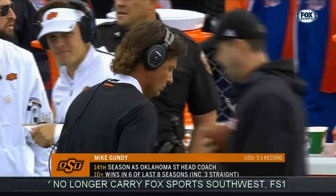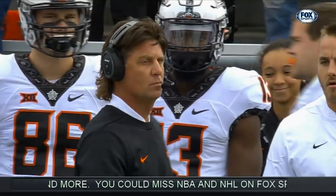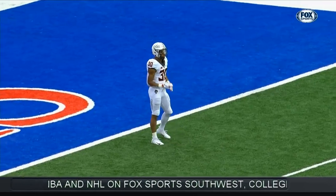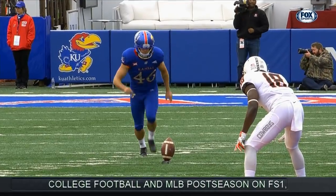Mike Gundy is the head coach for the Oklahoma State Cowboys, the longest tenured coach at Oklahoma State, the most wins, 14 years, 117 victories, double-digit wins in 6 of the last 8 seasons, including 3 straight. Today, Kansas has won the toss. They've deferred their option until the second half, and Oklahoma State will receive with Liam Jones ready to kick the ball off for Kansas.